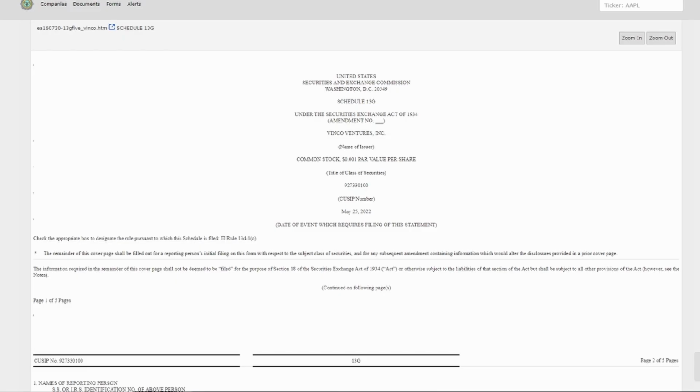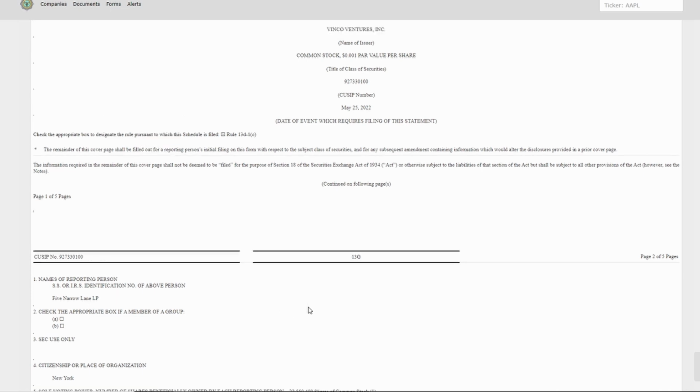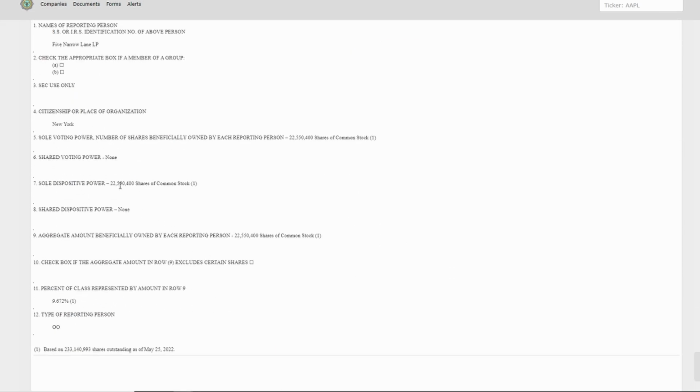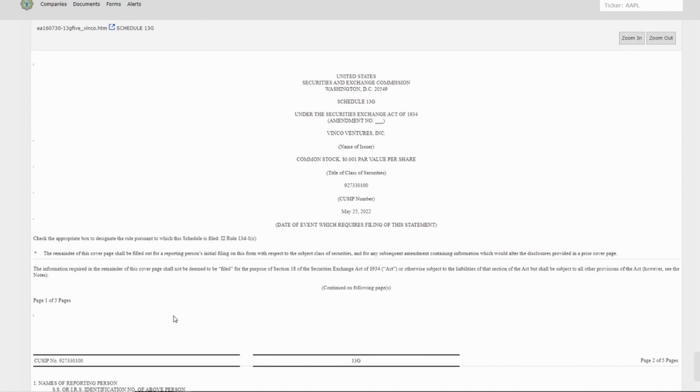Well, it has to do with 5 Narrow Lane LP buying a huge stake and having to file a 13G earlier today. And then 22 million shares of common stock was bought. And the percent of class represented by the amount in row 9, as the statements state, is 9%, nearly 10% of their portfolio, I believe, or position is in BBIG.